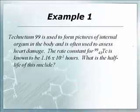Math is easy. All right, Titanium-99 is used to form pictures of internal organs in the body to assess heart damage. Hopefully this is not a problem we're going to have. My dad had that done. Oh, yeah? They used titanium? I would imagine. That's the radioactive dye they stuck in his arms.